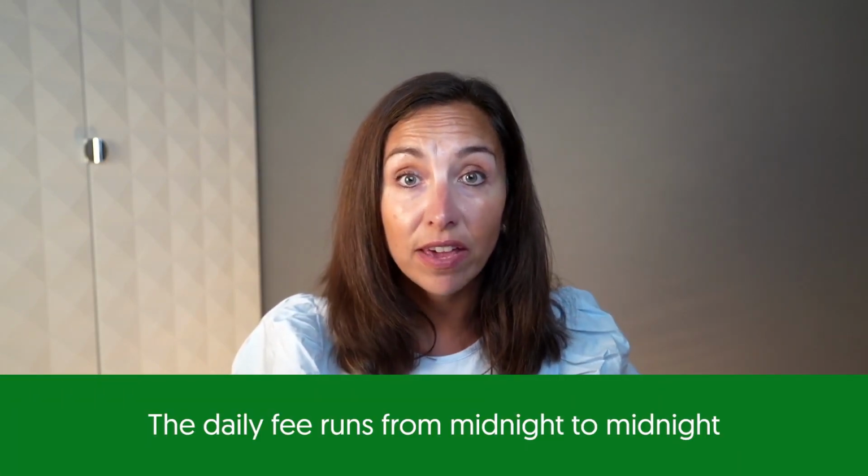But don't forget, again, if you've got a hybrid or electric car, then you could be exempt. You can check using the UK Government Vehicle Checker Service. Be aware though, the daily fee runs from midnight to midnight, not for 24 hours consecutive. So if you drive into the zone at 11:30 p.m. and then you leave at 1:30 a.m., then you'll be on the hook for 2 daily fees, costing you £16. Keep this in mind as you navigate the Birmingham Clean Air Zone and plan your trips wisely to avoid unnecessary charges.